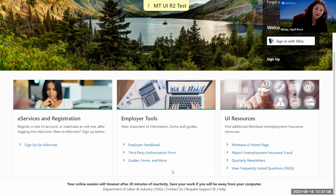In our employer tools here, we have our link to our employer handbook. We have a link to our third-party authorization form, and then we also have a link to guides, forms, and more. Guides, forms, and more is a great website that has all of our handbooks. So all of our file formats are actually on that website. Those will contain the specifications for the ISESA and the FSET bulk filing file types, for Excel and CSV that you load directly into UIE services. And for any of you that are participating in the fiscal rate exchange, it also has the file format for the fiscal rate exchange. So all of that information is out there.